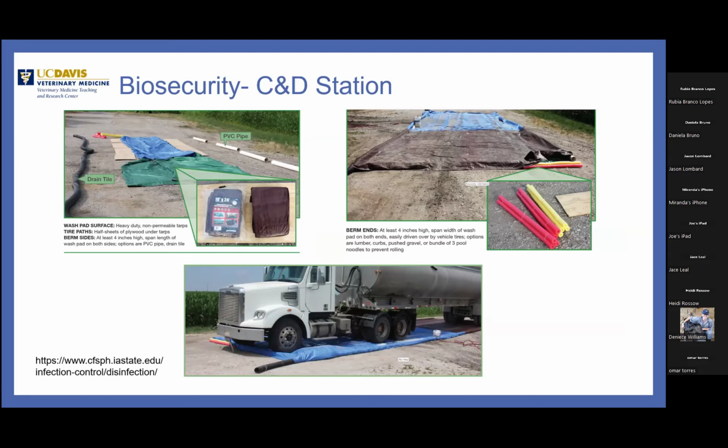But as you can see here, it involves just some simple things you can pick up at the hardware store. You want some PVC pipe or some drain tile to put on the sides to help control runoff of any water. You're going to get whatever number of tarps you need, some plywood for the tires to go over, and then for the ends where the vehicle is going to drive over, there are a couple of different options. You can buy a bunch of pool noodles and zip tie about 3 of them, and then you tuck that under the ends, and that way the vehicle can drive over it, but the water's not going to escape.